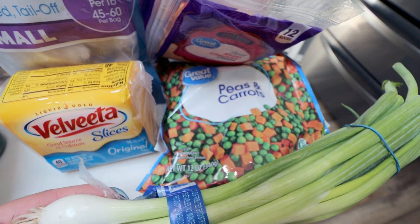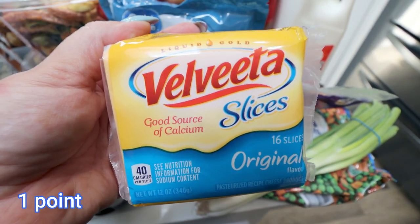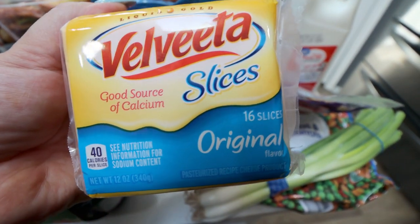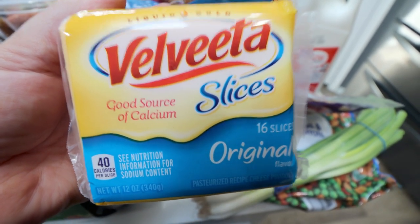some peas and carrots frozen also for a dinner recipe, some Velveeta slices. I generally don't buy this cheese because I don't love it, but the particular recipe that I'm making, it wants this type of cheese. So I just picked up the smaller pack, the 16 slice pack. I do sometimes like this for grilled cheese. It's just not my favorite.